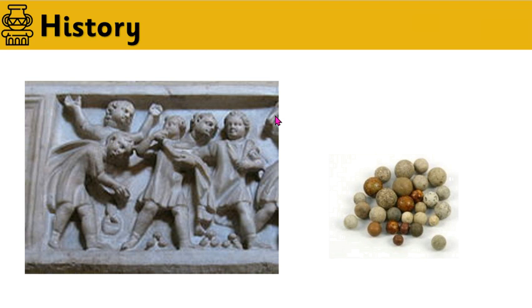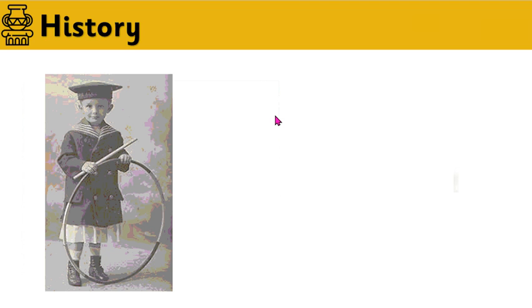Okay, some of the objects weren't that old. This one, the hoop and stick, about 100 or 150 years old, and you can see now it's not a painting or a carving or a pot. This is a photograph. So this little boy is standing with his hoop and his stick, because cameras were just being used by people around the same time as the hoop and the stick.